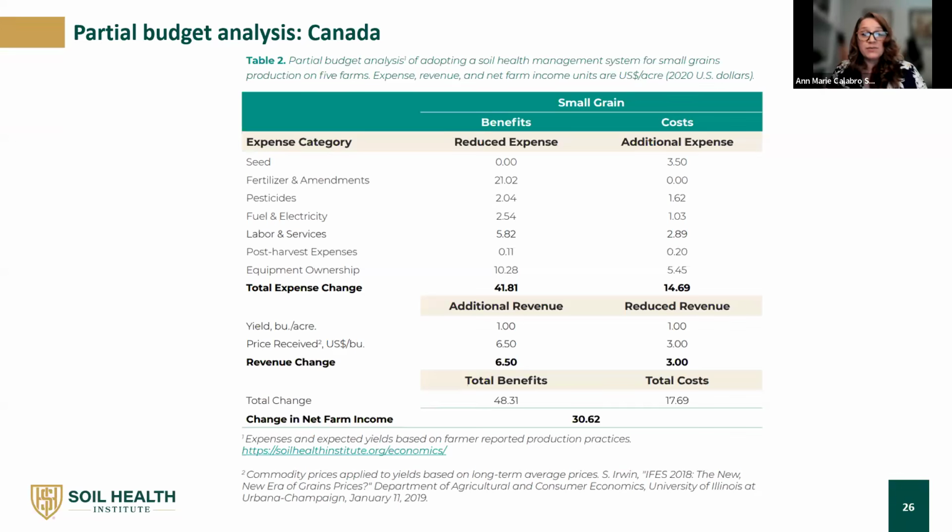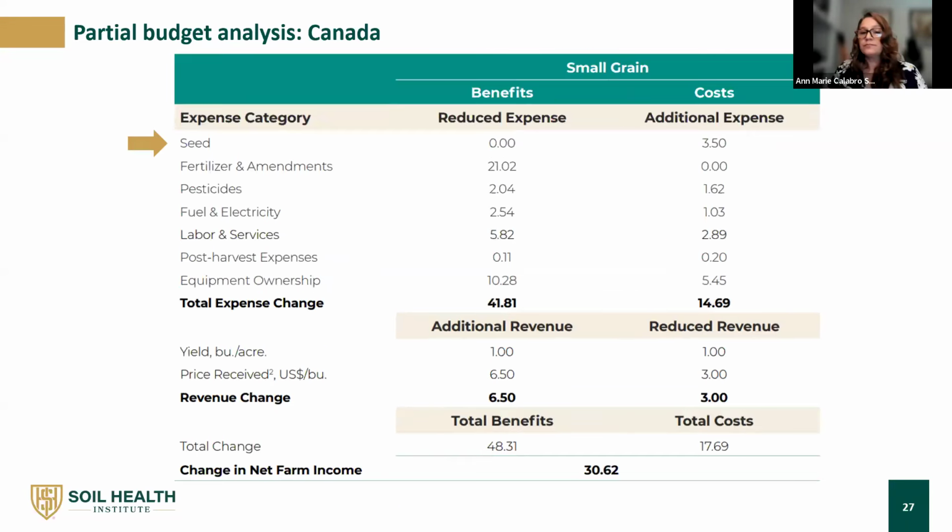Partial budget analysis was conducted to assess changes in expenses with revenue associated with adopting a soil health management system for small grains. Average results for these 5 farmers are presented here in US dollars per acre. One farmer produced wheat and oats in their system, therefore averages are based on 6 small grain crop reports. 4 of the farmers reported using cover crops on at least a portion of their crop acreage, with 2 planting them before small grain production.